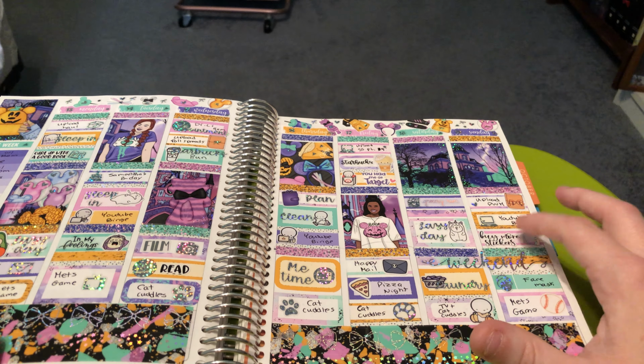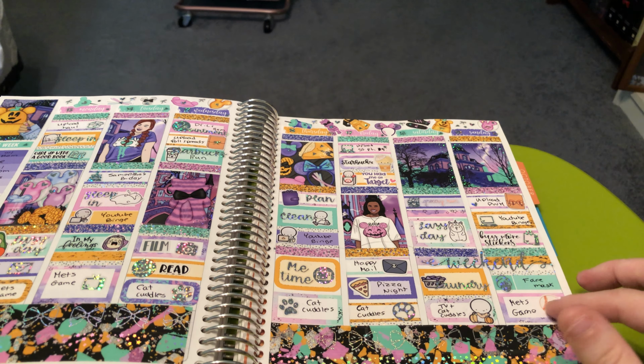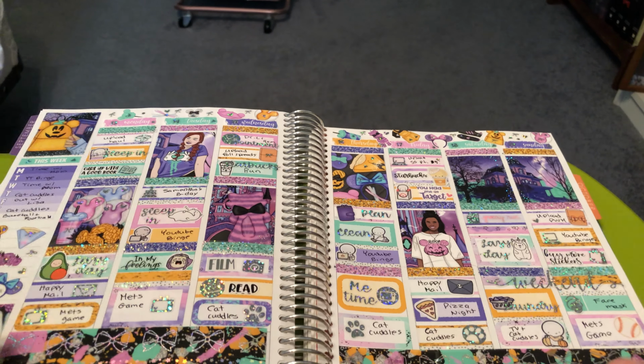I'm not sure where this is from. I had it on a sampler, and this is from a shop that's no longer open.